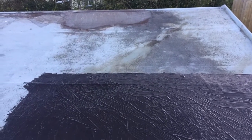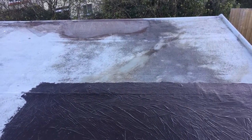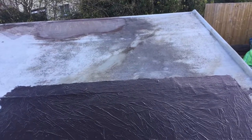It's starting to get cold now, so time to get off the roof and get my ass back on the sofa, I think, and sulk for the rest of the day.